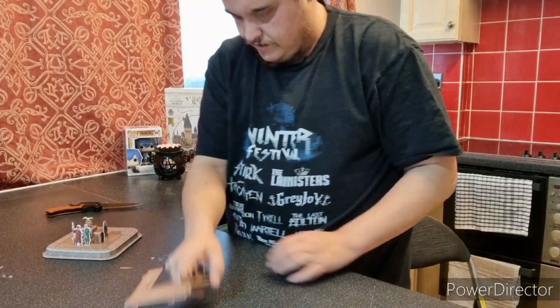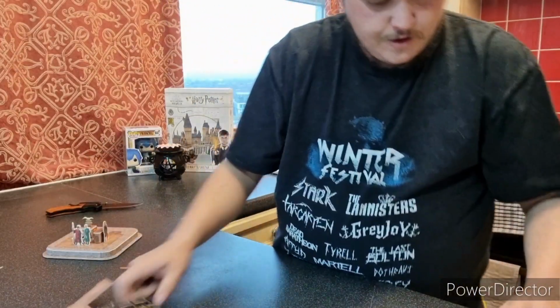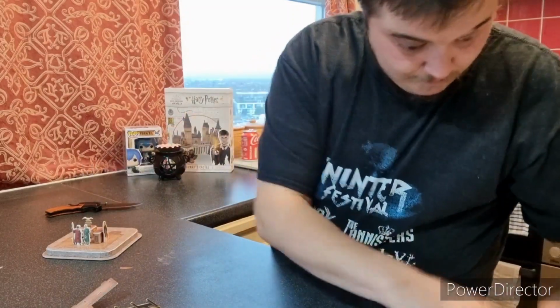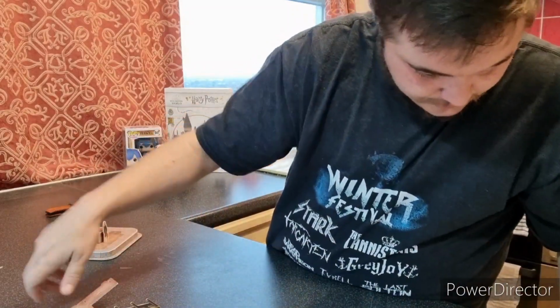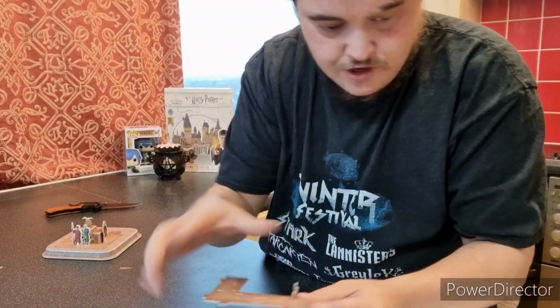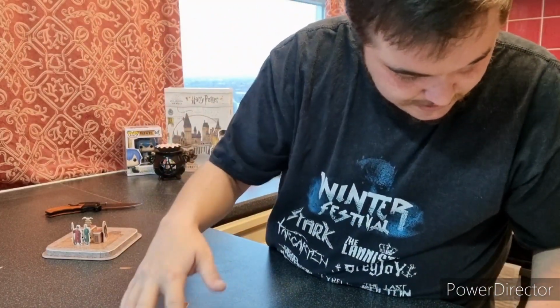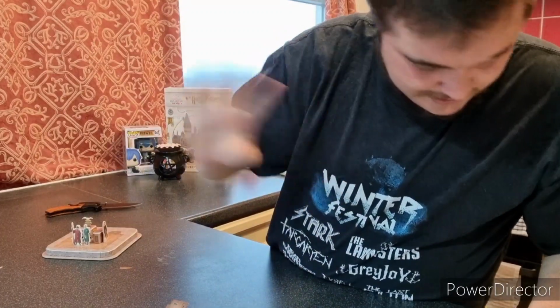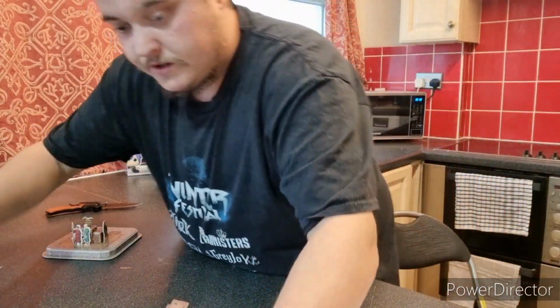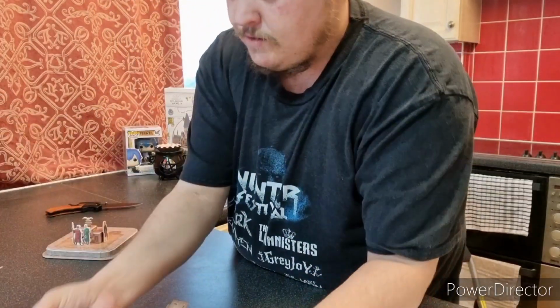Let's see, what else do we need? So I'm gonna put all the little bits into these slots first. I'm gonna put all the bits that are shown in the shop in first, and then I'll put the banister on. So I need 38 and 39. So 531.